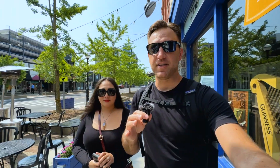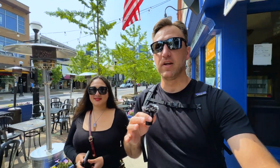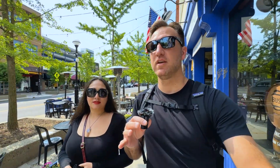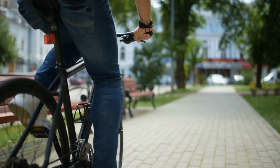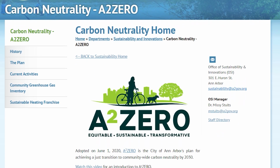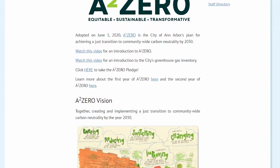So getting exercise here in Ann Arbor is really easy, actually. With the walkability, you can walk around Ann Arbor. You've got plenty of things to see. And if you want to bike, Ann Arbor is becoming very, very bike friendly. It's been bike friendly for a long time, but they are making a big initiative to have a zero emission initiative coming up in the next 5 to 10 years. And you're going to see a lot of bike lanes.